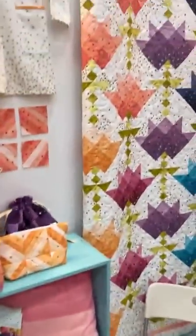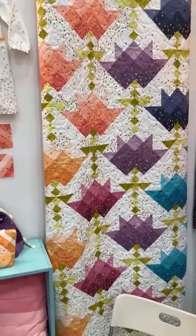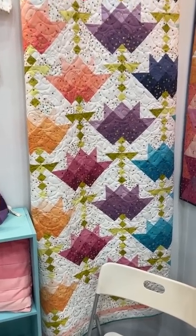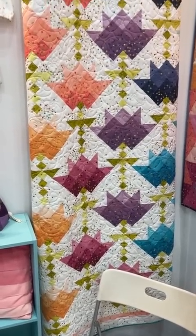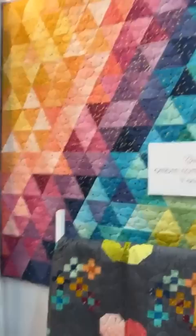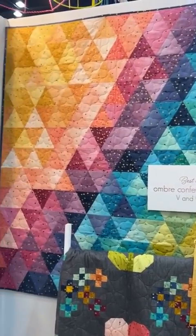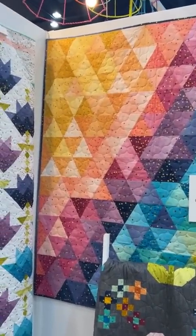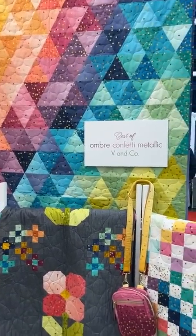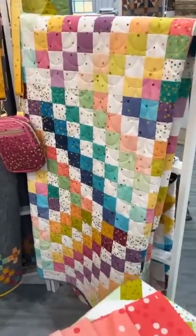So we've got this beautiful tulip, this floral print here, and each one of those flowers is from one print, one colorway in the ombre. And then something a little bit more graphic, these triangles. Again, all of those yellows are going to be from one print, and you just get so much range within one print, giving you so many options for your quilt patterns.